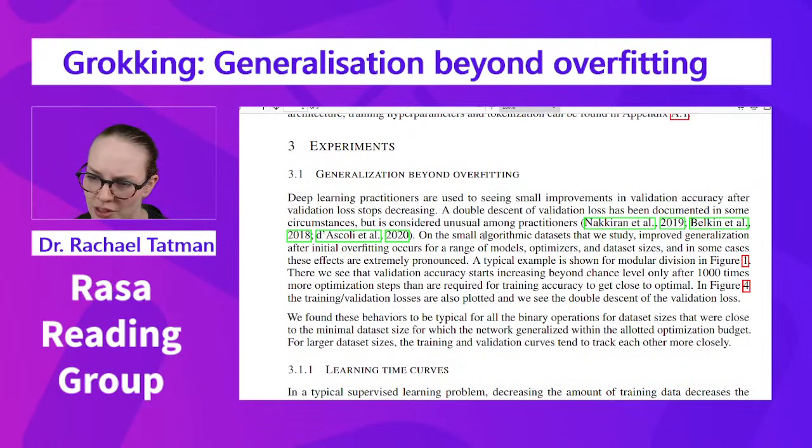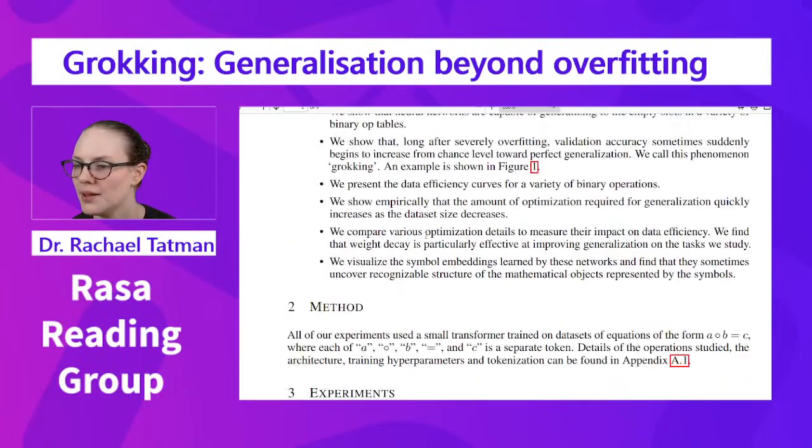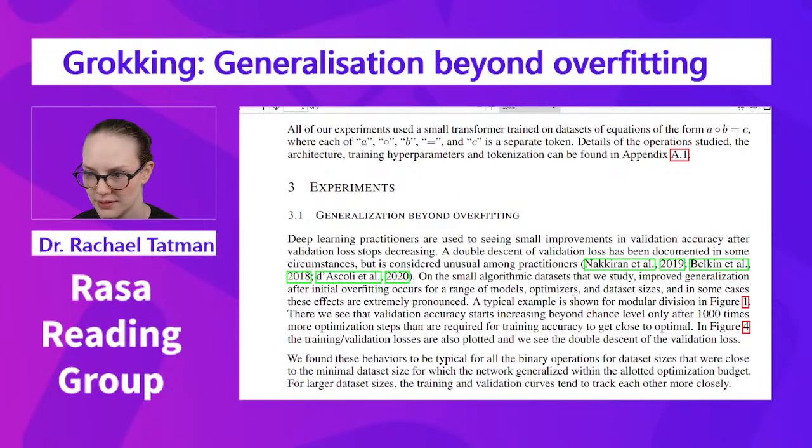Similar: on the small algorithmic data sets that we study, improved generalization after initial overfitting occurs for a range of models, optimizers, and data set sizes, and in some cases, these effects are extremely pronounced. A table? I don't know if that's what that is, sorry if I'm wrong. It says relations are binary operations with binary results. Helpful. A typical example is shown for modular division in figure 1. This one that we talked about. There we see that validation accuracy starts increasing beyond chance levels only after 1,000 times more optimization steps than are required for the training accuracy to get close to optimal.